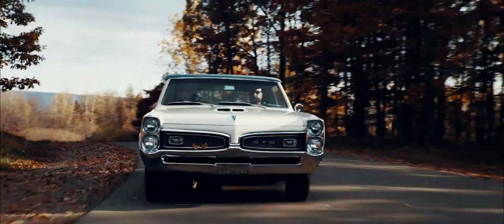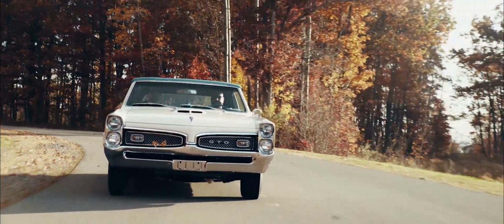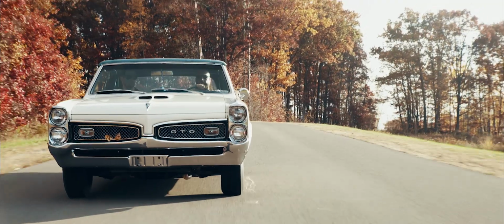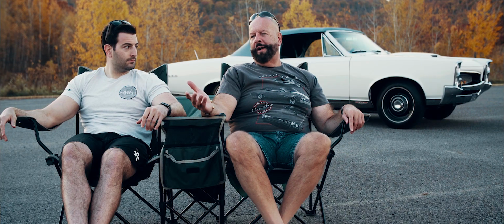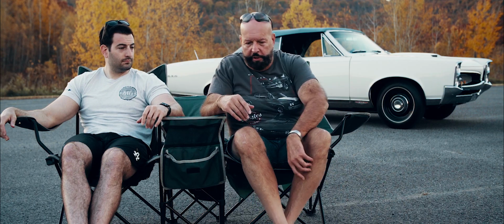I was looking for GTOs a couple years ago, two or three years ago, looking through Hemmings, and I came across a '67. It was a gold car, black convertible, and I tried to buy it. I had missed it by about an hour. The gentleman said he had a deposit. Long story short, another gentleman bought the car and sold it at Barrett-Jackson, and it did very well.